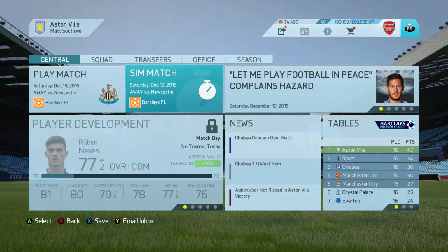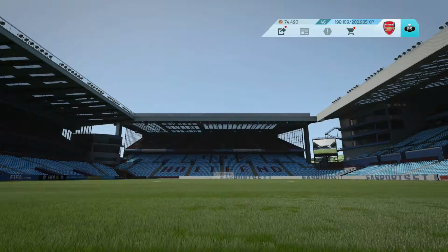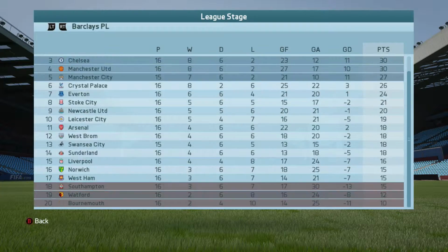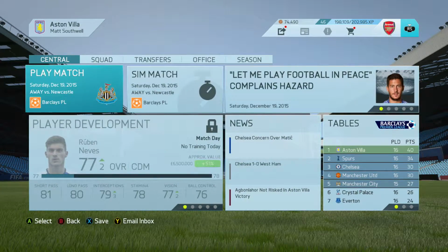We've got a tough game here away to Newcastle, but irrespective of what happens, we are going to be top at Christmas, 6 points clear, even with a loss. We're still going to be sitting strong. So we'll get into this game and then we'll have a quick look at the table before wrapping up this video.